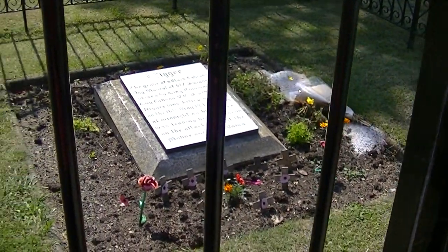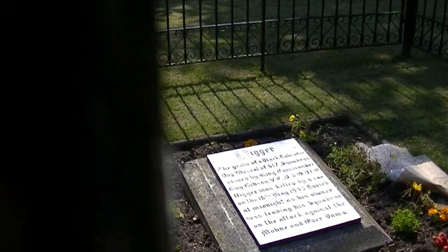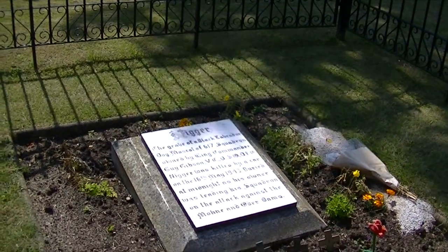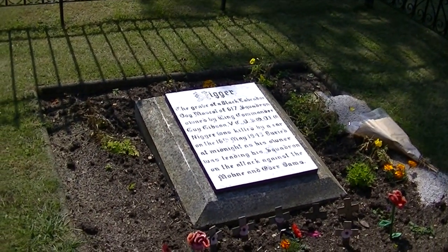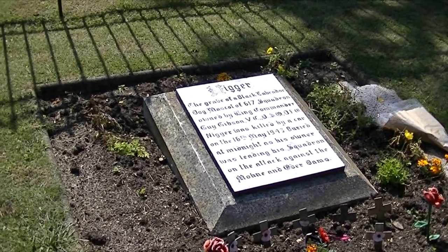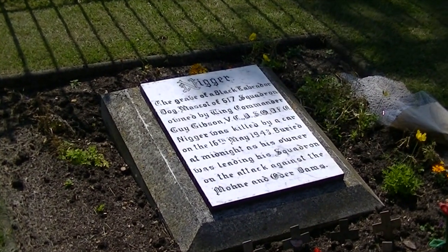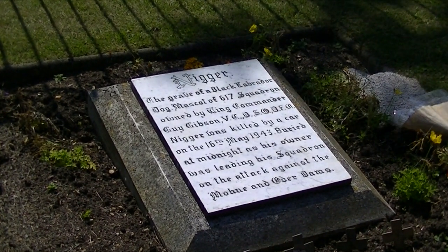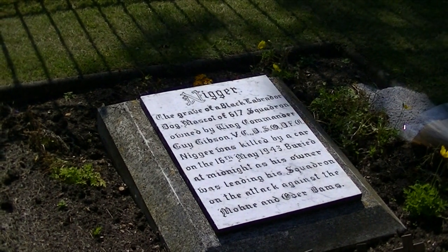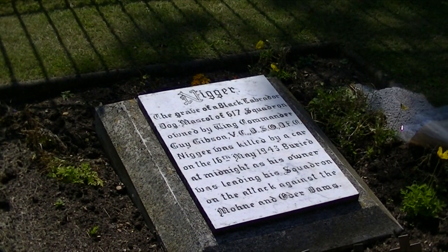So this is Guy Gibson's dog's grave. Run over on the 5th May 1943, the day before the raid. His instructions were to bury it outside his office at midnight on the 16th, and that's his office, the top window on the right there. So this was 617 Squadron hangar, and in a minute we'll be going up to his office.